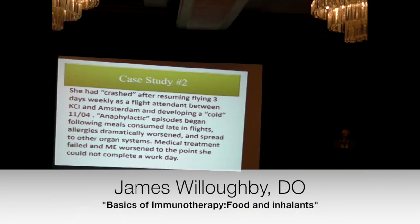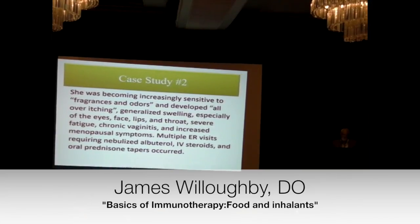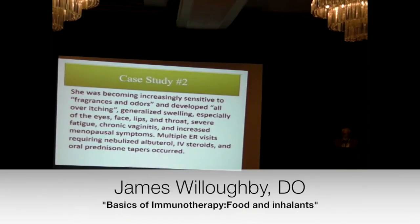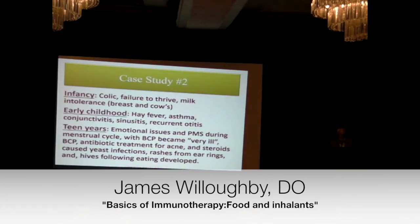And the anaphylactic episodes began following meals consumed late in flights. And then after that, her allergies dramatically worsened and spread to other organ systems. Medical treatment failed, and she worsened to the point she couldn't complete a day of work. She became increasingly sensitive to fragrances and odors and developed all over itching, generalized swelling, especially of the eyes, face, lips, and throat, severe fatigue, chronic vaginitis, and increased menopausal symptoms. Multiple ER visits requiring nebulized albuterol, IV steroids, and oral prednisone tapers occurred. She had seen an allergist in Kansas City who instituted the usual maximum medical treatment without much benefit.